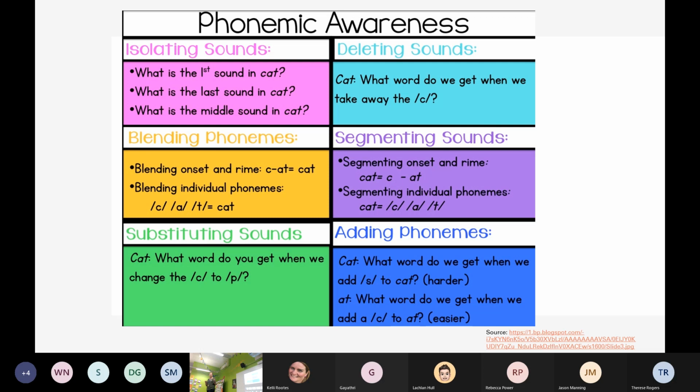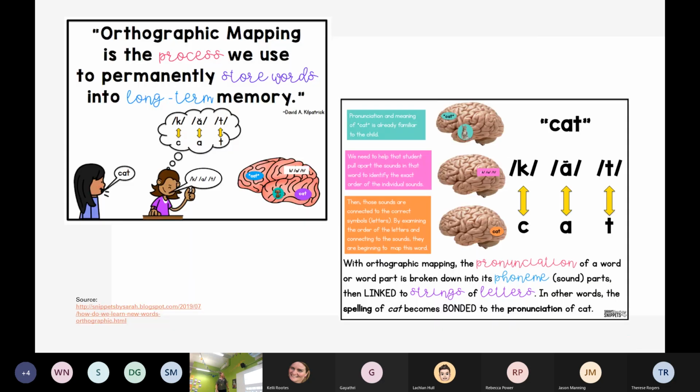And with our early foundation kids, that's what we're working at in term 1. It's not actually going into written text, it's about building up their sound knowledge. Then when they've got that sound knowledge, we want them to map it to letters. And this is what we call orthographic mapping, all these big words. Orthographic mapping is the process we use to permanently store that into long-term memory.